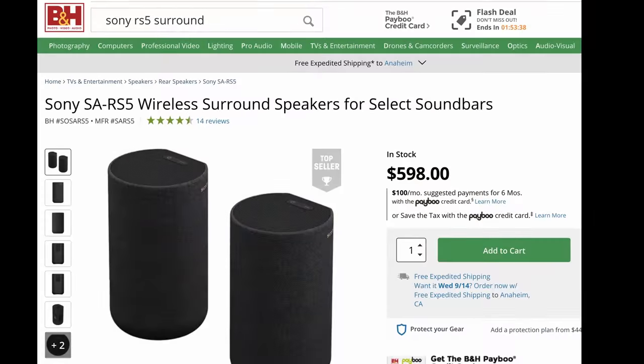Now we'll get into my Genelec system so you guys know what I'm comparing it to and why I'm comparing it to the Genelec system. But the Sony itself is an excellent system, and that's why it serves as my benchmark. And of course, I almost forgot, I added the RS5 satellite surrounds, and definitely needed.